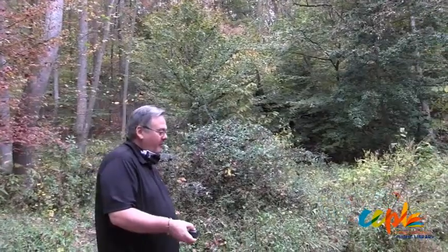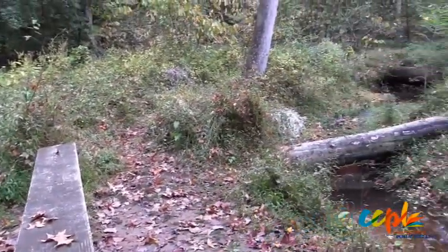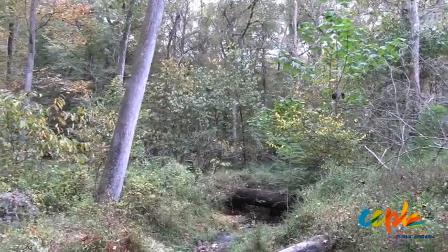And along the way you're going to find a little bench you can sit on and just enjoy the view of the creek rolling by. Very serene, very quiet, peaceful.